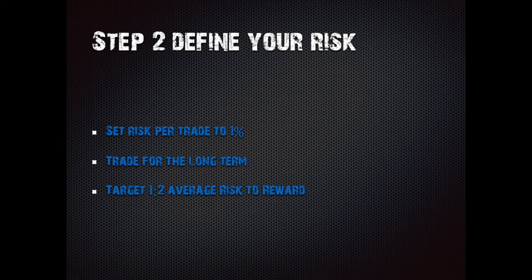Because your capital is everything. If you don't have capital, you can't trade. You need to trade for the long term. This is not a get rich quick deal. If you're thinking that you need money now, this is not going to be for you. If you need money right now, right this second, to pay your bills, go get a job, because this is not going to work for you. You need to treat this like a business, not a hobby. When you treat stuff like a hobby, the hobbies cost you money. They don't make you money. So you got to treat it like a long-term business. You need to trade for the long term.